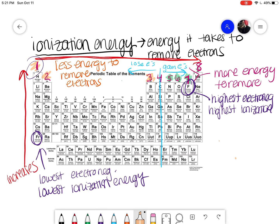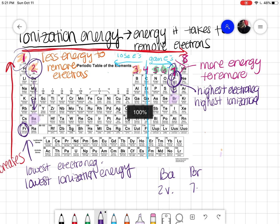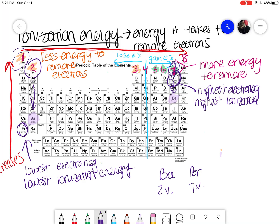And so if we look at another set of elements, let's look at bromine and barium. Barium has 2 valence electrons because it's in that 2 valence row. And bromine has 7. It has 7 valence electrons because it's in that column with 7 electrons for the valence shell. If we look at their locations, barium is in the lower left near the lowest electronegativity. Bromine's kind of in the middle, but it's on the side where it's gaining electrons. And it's really close to 8, because it has 7 valence electrons.